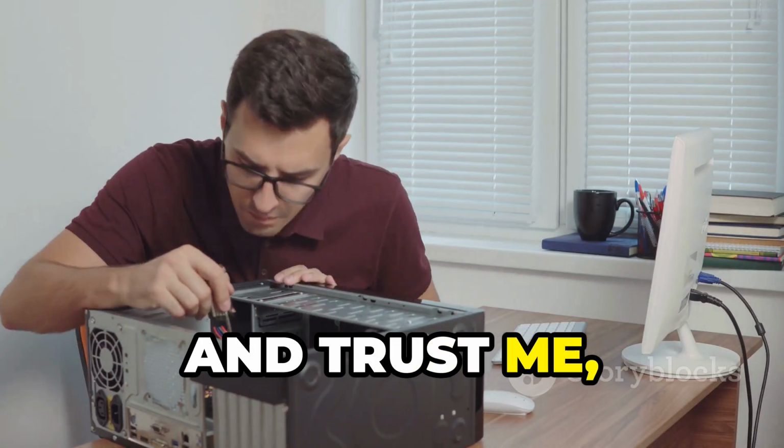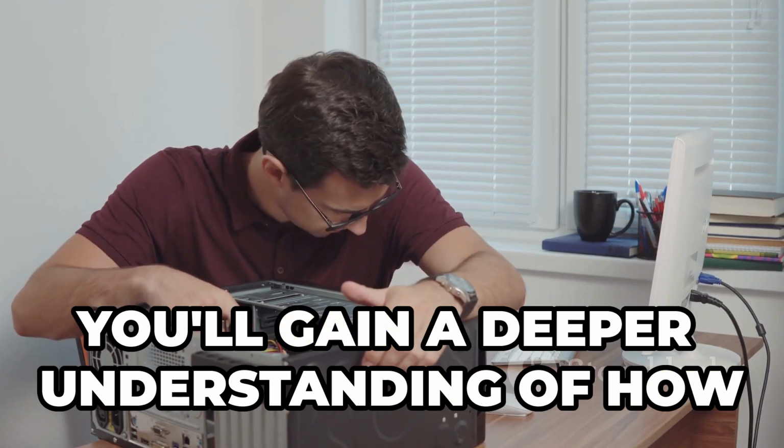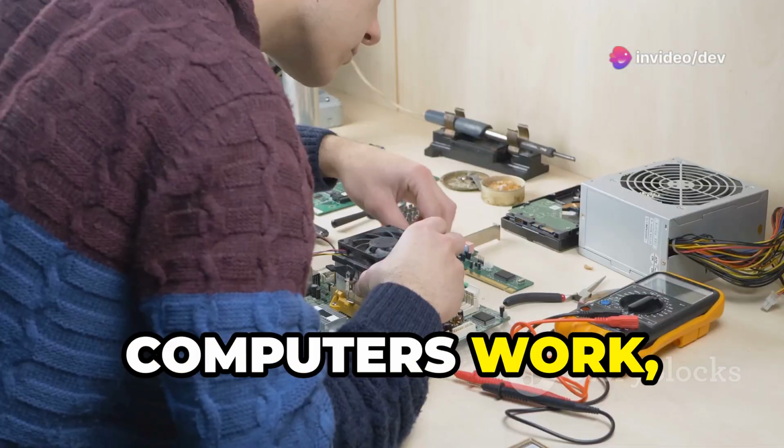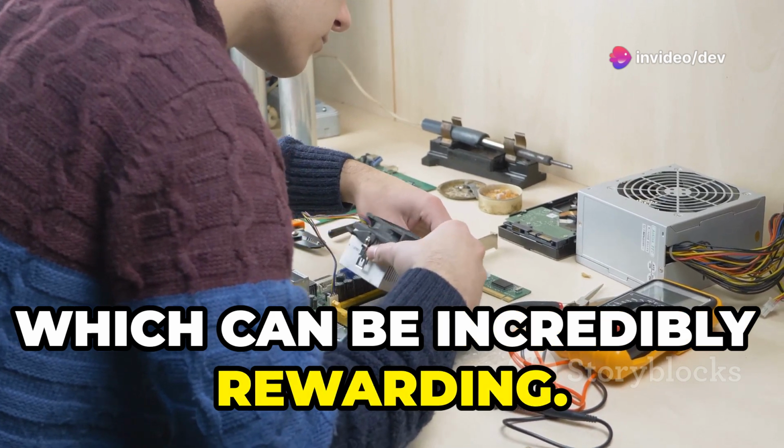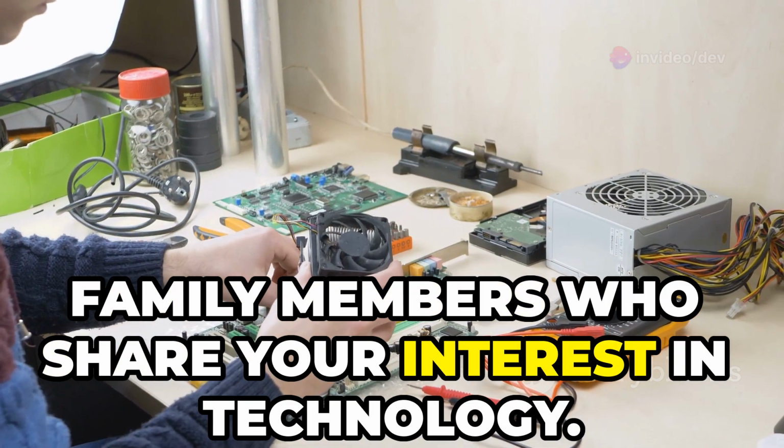And trust me, building a PC is a super fun learning experience. You'll gain a deeper understanding of how computers work, which can be incredibly rewarding. Plus, it's a great way to bond with friends or family members who share your interest in technology.